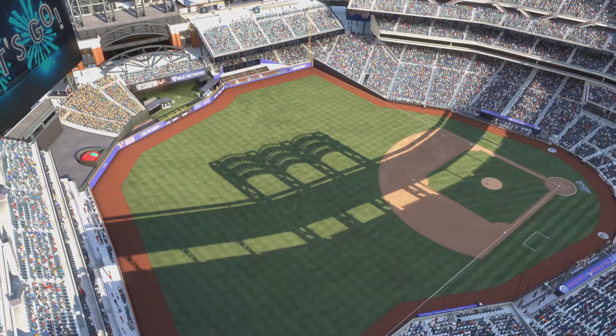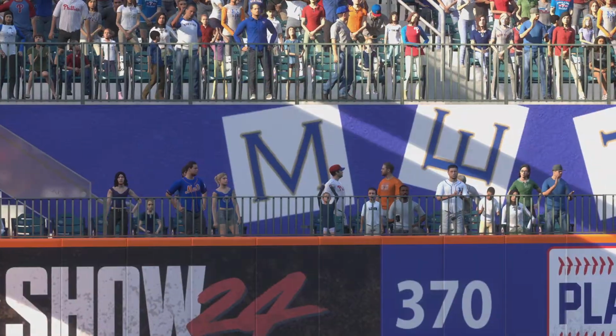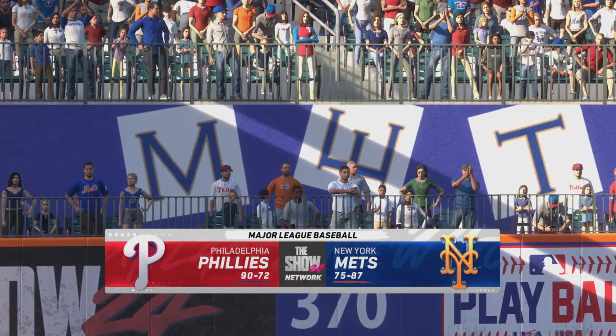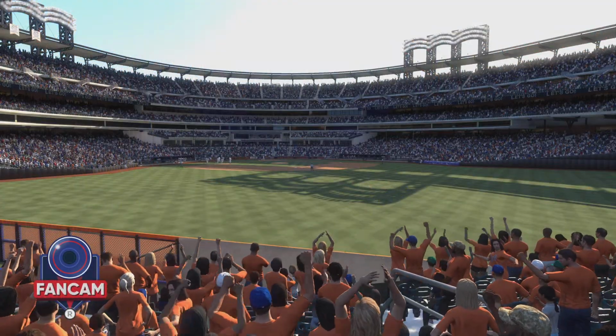Fans, and welcome. We've got a perfect day for baseball. It's the Philadelphia Phillies going up against the New York Mets. And we'll be back with the first pitch right after this.